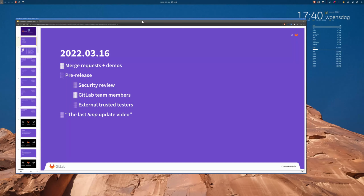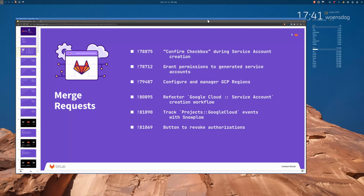It's been several weeks since my previous update and I have a lot of features to share with you, a lot of updates to share and demos to present. While alternating between travel and PTO for the last several weeks, 6 important merge requests have been worked upon and merged.